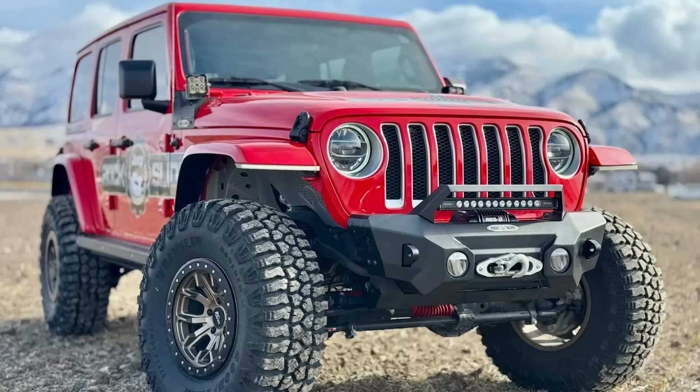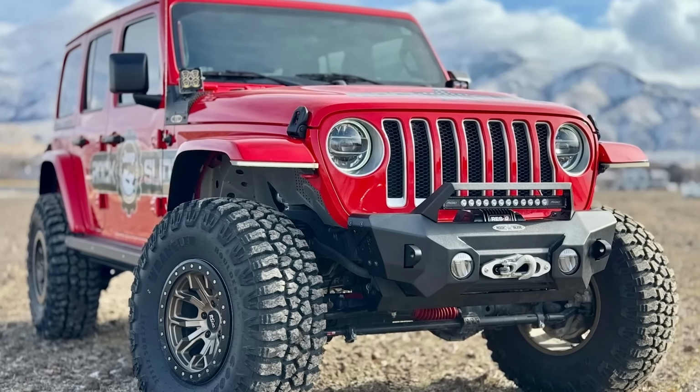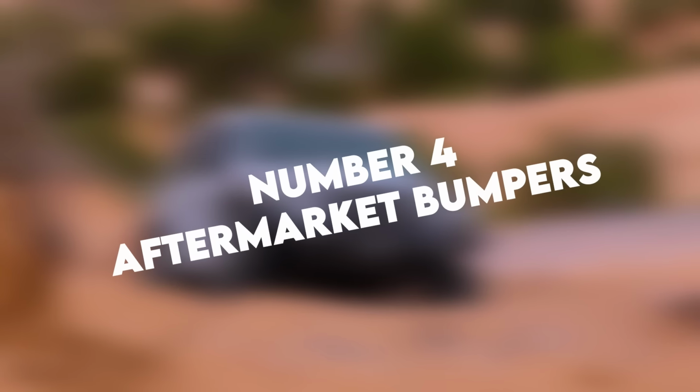Your Wrangler can grip the trail now, but grip doesn't mean much if the body can't handle what the trail throws back. And the weakest point on a stock Wrangler? The bumpers. Number 4. Aftermarket bumpers.